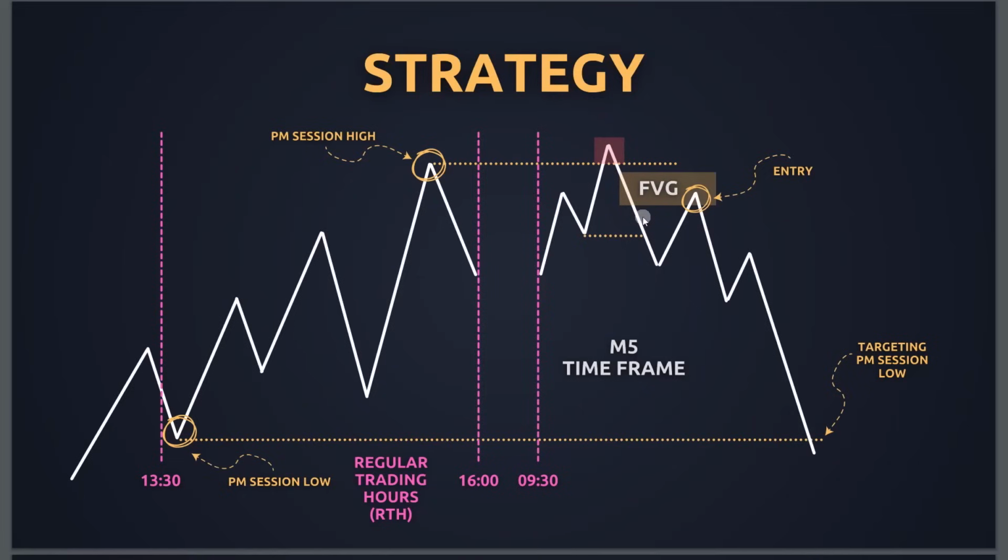We wait for a displacement and a fair value gap. And I prefer if there is a change of character or market structure shift, that's always going to be better. So a change of character or market structure shift is a plus, but the main thing is a displacement with a fair value gap. What do we do? We enter from that fair value gap. Here's the fair value gap.